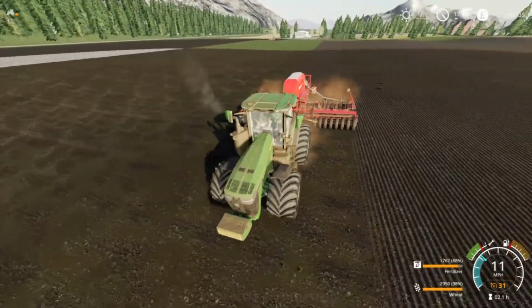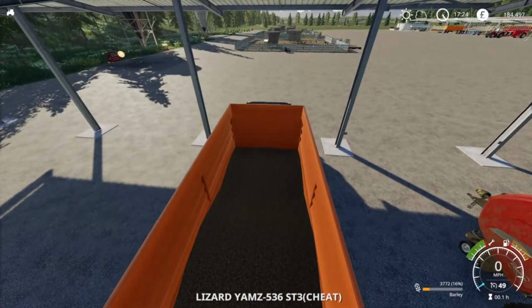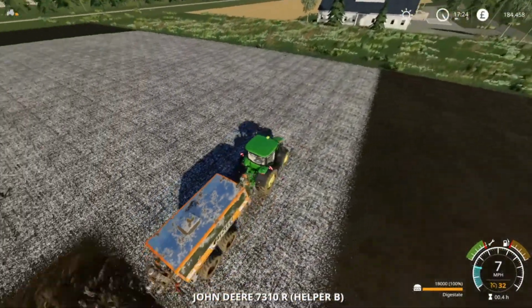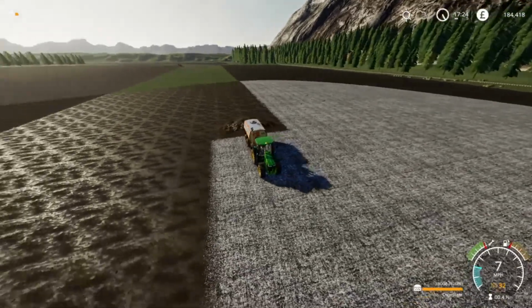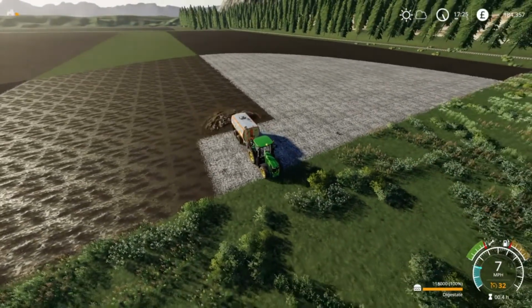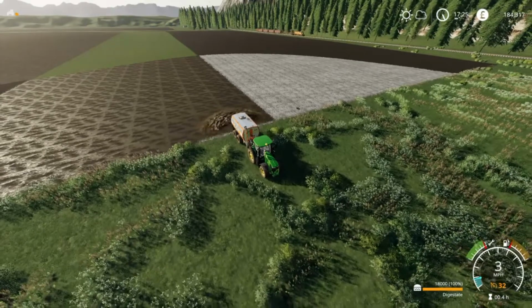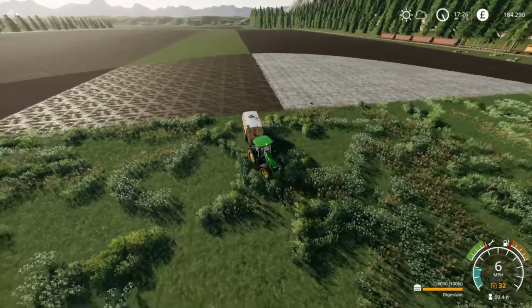Is walking along, putting our weight on the ground. This is our big lorry, and this is our newest machine on the farm. It's doing quite well spreading the digestate here. Obviously this one's replaced the other small John Deere.